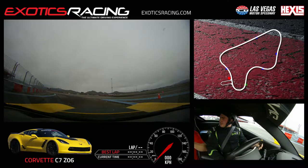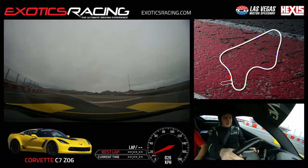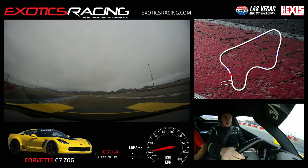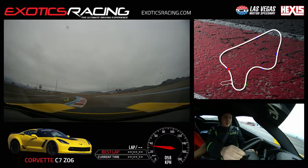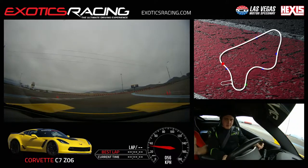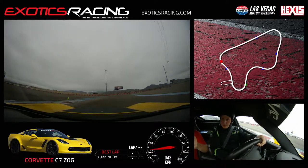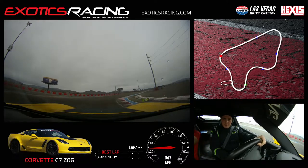The good thing is it looks like the track's drying up. Yes, which is great. That's a big thing. All right, nice and easy. Go ahead and pull out on course. Shift up. Shift up again. Aim straight for the green cone in front of us on the outside of turn one. Brake towards that cone. Look where you want to go. Turn in towards the apex. After the apex, after balancing the car, unwind, squeeze the throttle towards the exit.